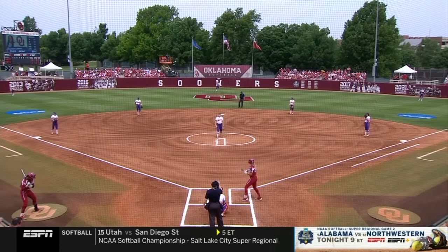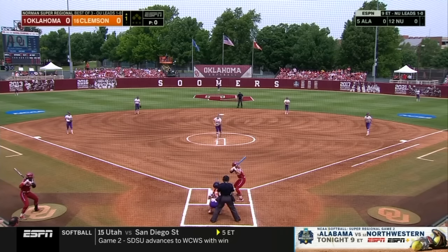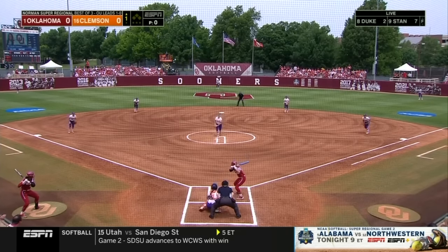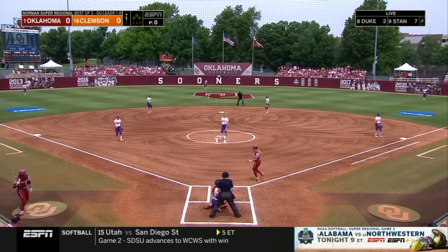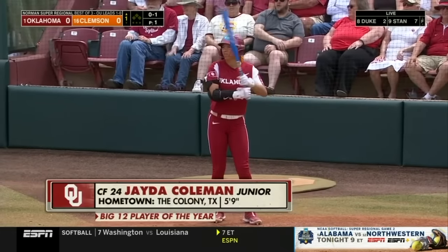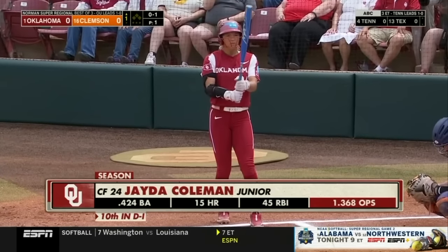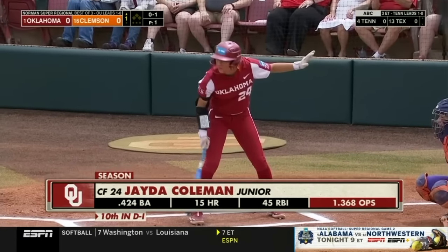We are ready. Elimination game for Clemson. An Oklahoma win sends them to Hall of Fame Stadium. And the first pitch from McCubbin is in there for strike one. 77 degrees, humidity building here in Norman at first pitch, but expecting dry weather throughout the afternoon.